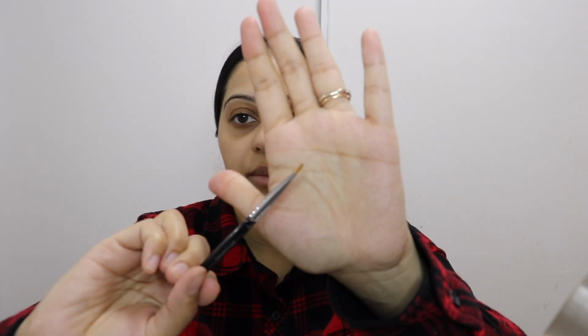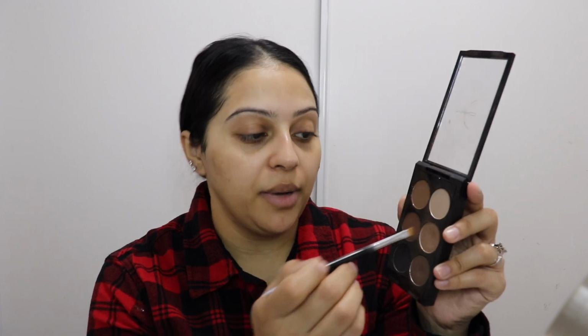So I'm going to take my Morphe M158. It's just my angled brush that I always use, and I'm taking my charcoal brown powder. Again, this is the powder that I use to fill in my brows all the time, and I'm just going to go ahead and fill in my brows.